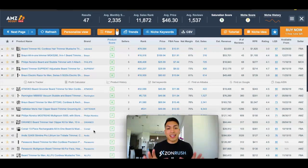You can see again a synopsis right away when you're using the Amzscout Pro Extension, and you can see just like placemats, beard trimmers also have really high product scores. The net margins are also very high, which is good, and you can see the estimated revenue right here, which is massive, and the number of reviews that these sellers have. Just by looking at the first 5 opportunities, they're already under the 100 review threshold, and some of these sellers are just crushing it with only 45 reviews.